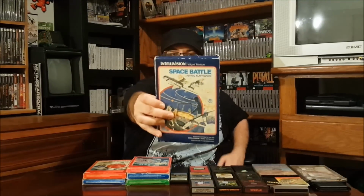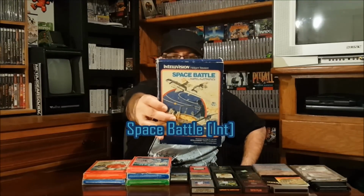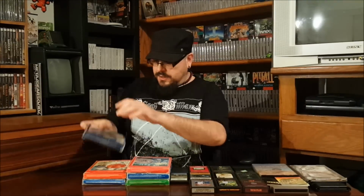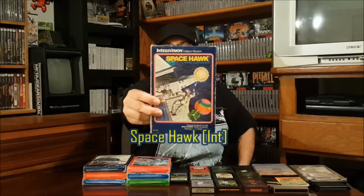And then another one I really love the cover on, Space Battle. Just awesome, like early comic book art. It's just amazing looking, so cool. And this one's got the overlays and the manuals and it's got the little plastic tray. That's pretty cool. So, the last one that I got from my sister and Jason was Space Hawk. This one's got a really cool cover, too. It's just so trippy. It looks like he's orbiting a gumball or something. It's awesome.